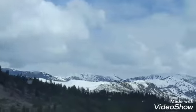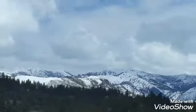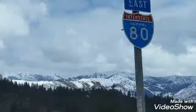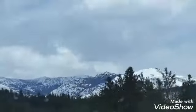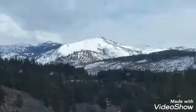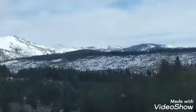Let's zoom in on that guy over there. It's just so beautiful. I take so many pictures, it's ridiculous. I don't know anybody that could use up their memory on their phone with just pictures, but I have no problem because I live in paradise.